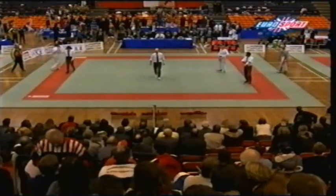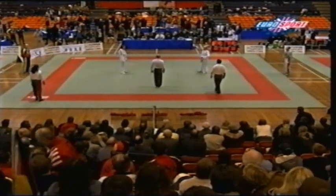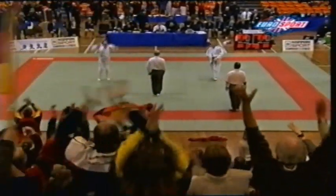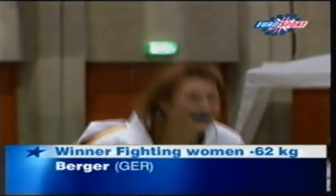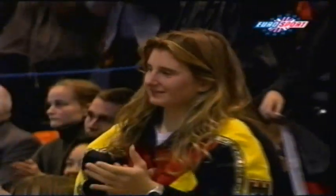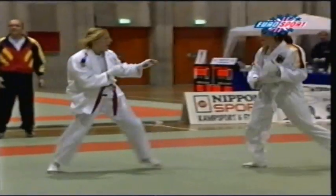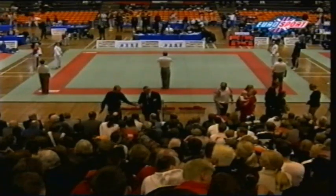Now at the end of the match we can see it's 10 points each, but in that case the winner is the one who scored the most number of ippons, and by my count there was an ippon for Germany with a Ushiro Mawashi Geri. That's a rear roundhouse kick. So gold goes to Germany, Katrin Berger of Germany, silver to Patricia Hekkens of the Netherlands, and bronzes to Gasalich of Austria and Toucan of France.